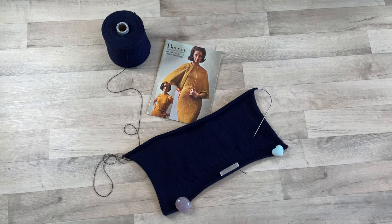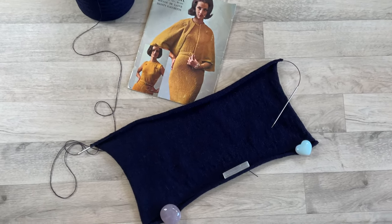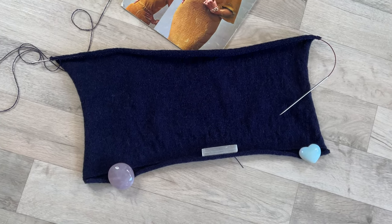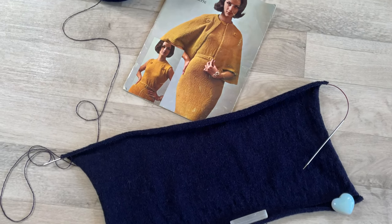I'm gonna need a lot of yarn for this project, so I bought 3 cones. I'm really happy with the cost of this yarn, and I like how the knitted fabric that it creates looks and feels. I'm very happy with my yarn choice for this pattern, and I'm obsessed with this color.